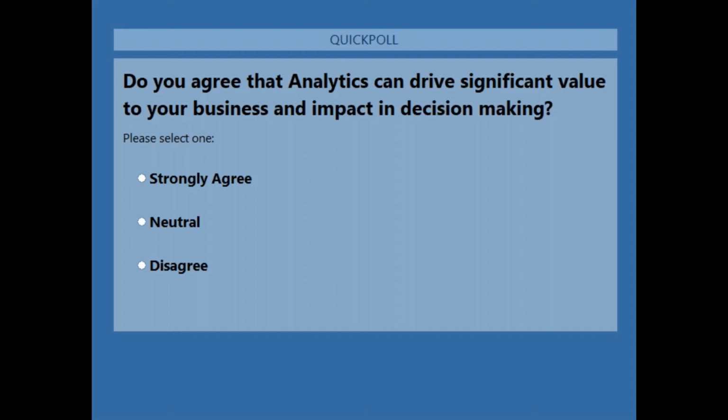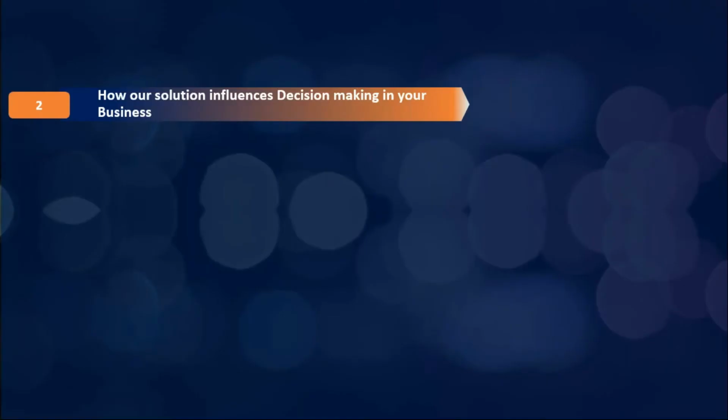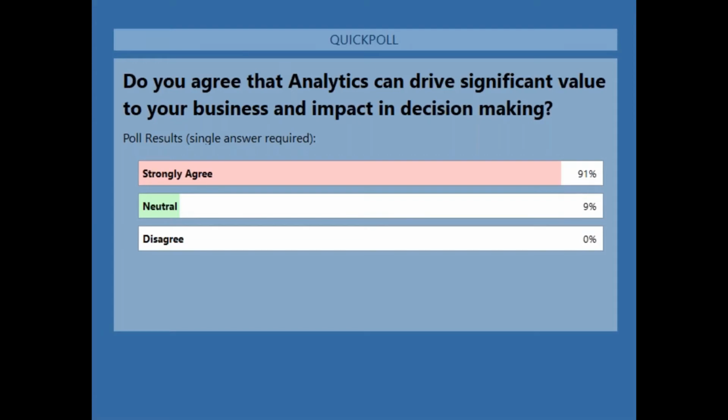The idea is, what was explained right now was the key component of any analytics solution, the data warehouse. Until you have the data warehouse in place, you're not going to get that data consolidated and processed in a way that allows the visualization to be built on top of it, which will give you the right results. We have just collected the results: 91% of the audience agrees very strongly that analytics can drive significant value to making a business impact, and 9% were neutral. They did not disagree and did not agree. So let's change their opinion in the coming slides.